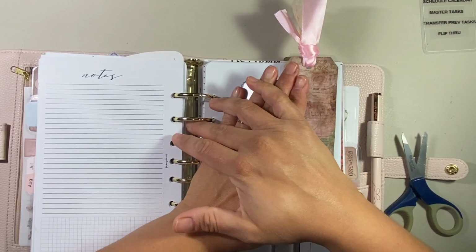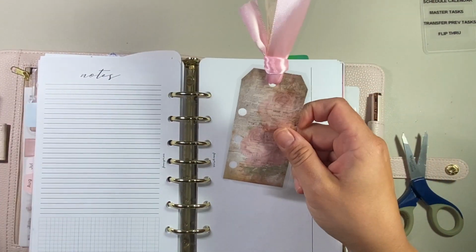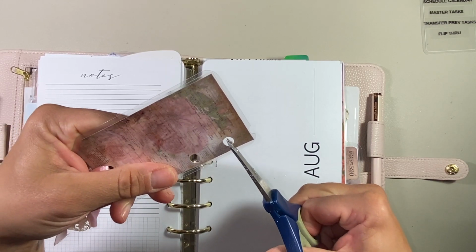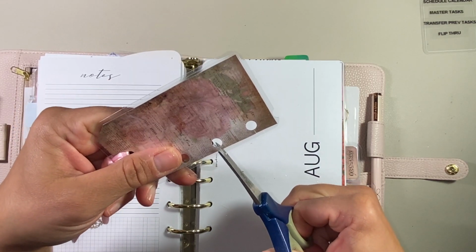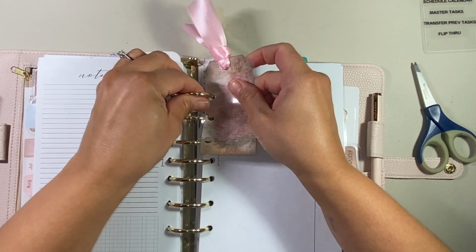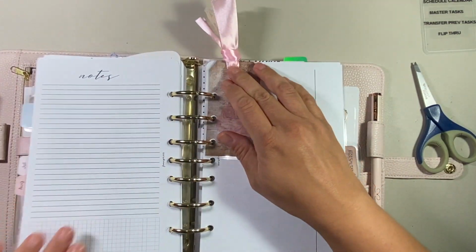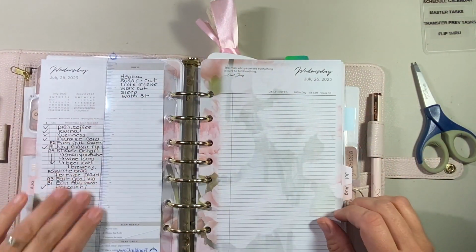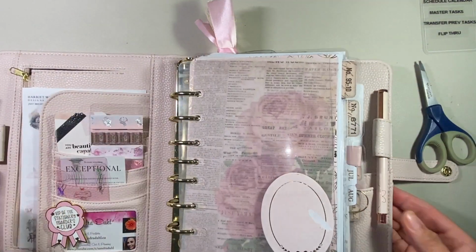my classic hole punch here. And then what I'm also going to do is snip right into the hole so that I can pull it in and out really easily. Just like this. All right, and then there we go. So you can kind of see it sticking out. It's kind of a little too big for me still, so I might trim a little bit more off here.